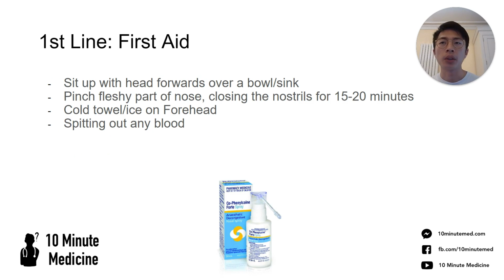It's important to note that with management, you're often having to take a history, examine the patient, and also start management all at the same time. So although we've presented it in a very linear fashion, it might not be the case in real life.